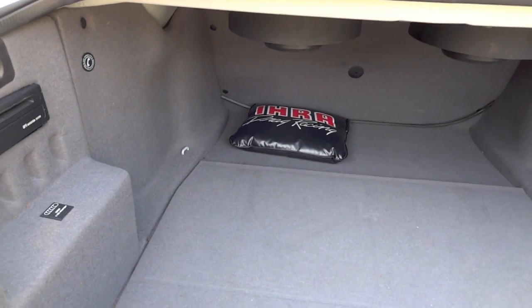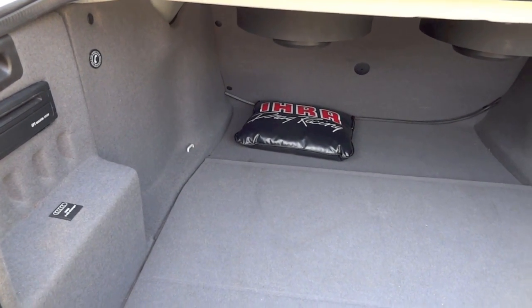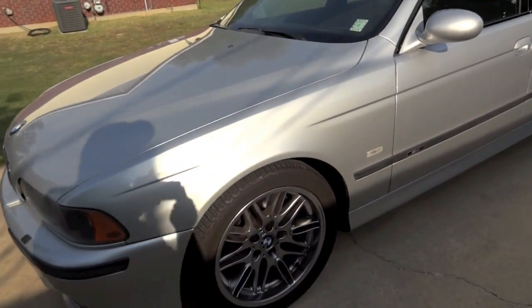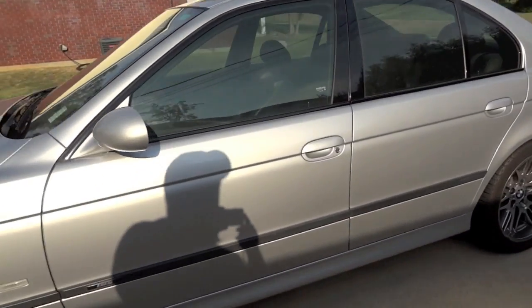Oh, and there's my IHRA drag racing stadium cushion that I keep in here for football games. So that's about it. That's an overview of my 2001 M5.